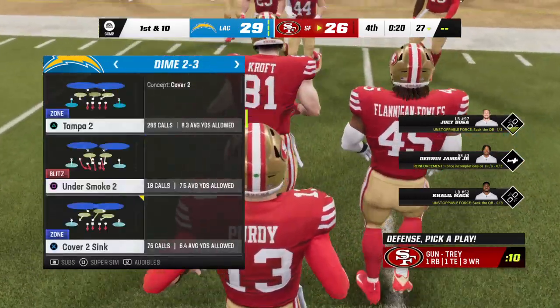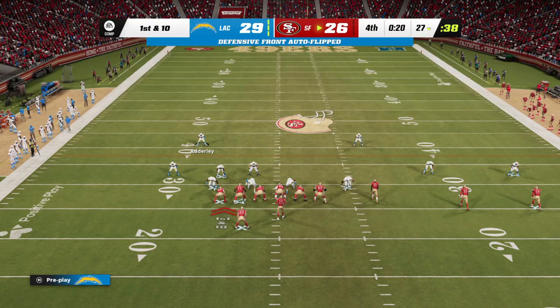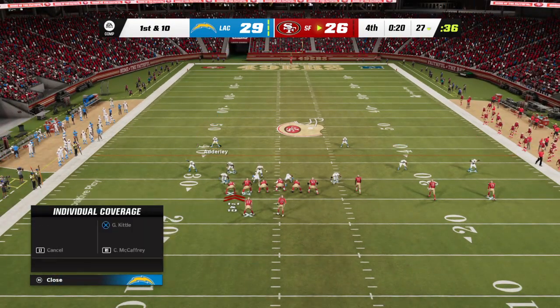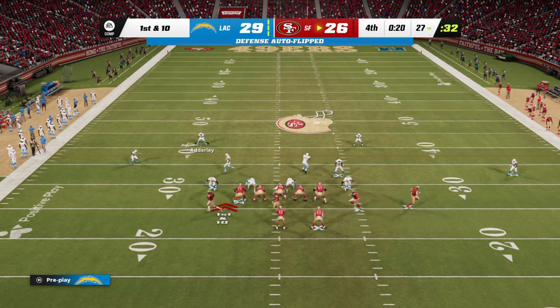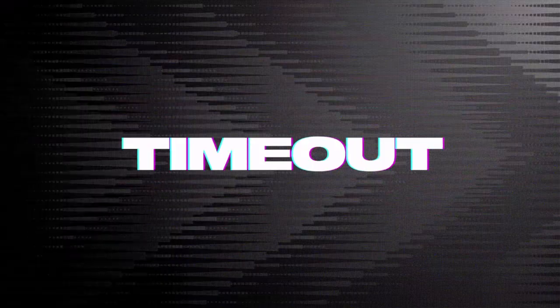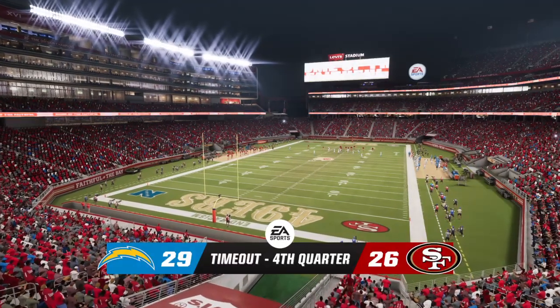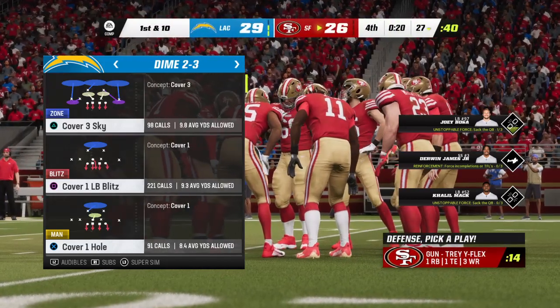So now the Niners, down by a field goal, and time, a huge factor. They need, at minimum, 3 points out of this as they come up first and 10. Now a timeout called for by the defense. It's just their first. They've got two more to use here in the final stages.